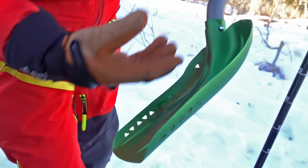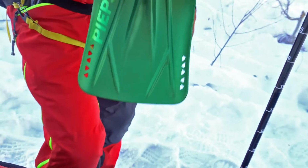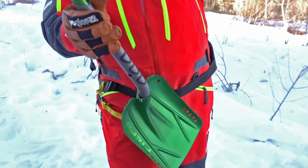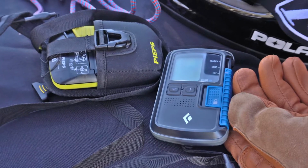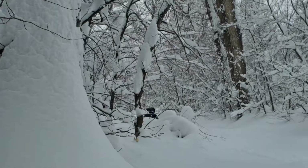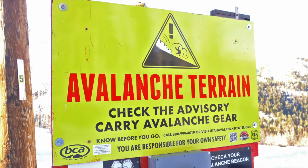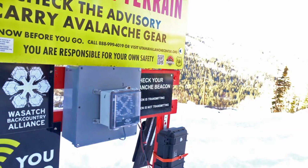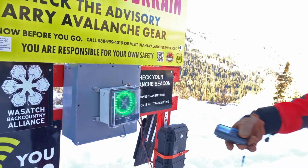We want to make sure that we have a good sturdy shovel. It can be a nice long handle with a good grip, because this is a life-saving device. And don't forget avalanche beacons. Avalanche beacons are extremely important because they allow rescuers to locate you should something drastic happen. We often have signs located at various trailheads throughout the state, and that allows people to check their beacons before they head into our snowmobile backcountry.